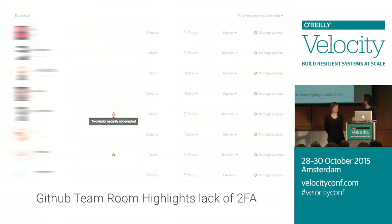I like GitHub's sort of shaming dashboard. In the team, you have this clear, noticeable component that says who is not running two-factor authentication, to make it unmissable, some peer pressure going on. Highly effective. So definitely encourage it. And at some point, when you look at your statistics, maybe you can switch to requiring it.